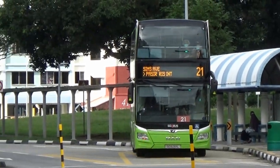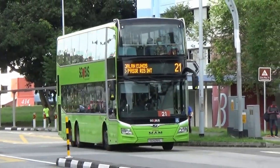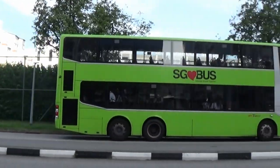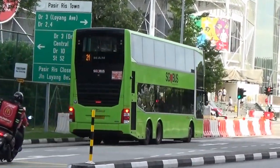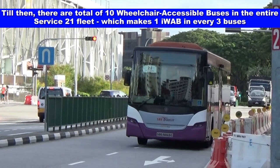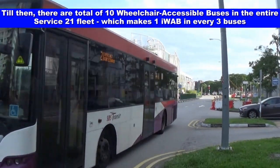Our public bus services went wheelchair accessible, starting with Service 21 in 2006. The first movement involved deploying the then new Volvo B9OL CBGE, since the areas that Service 21 served in the neighborhood estate had a high population of elderly and disabled. Then, SBS Transit added 10 more new wheelchair accessible buses. It means that 1 in 2 buses was a wheelchair accessible bus back then.